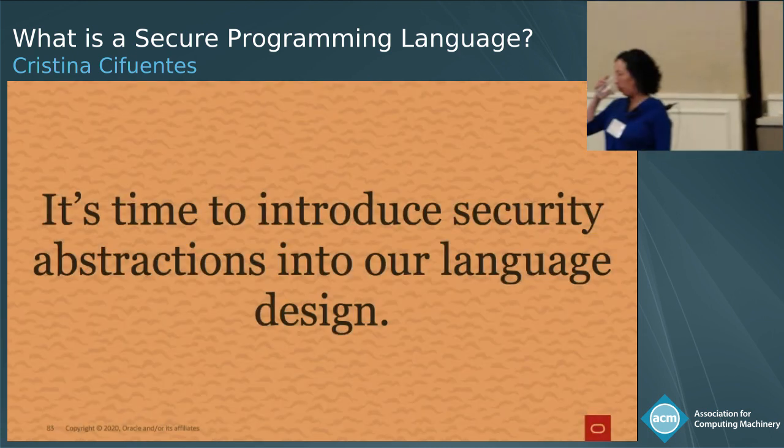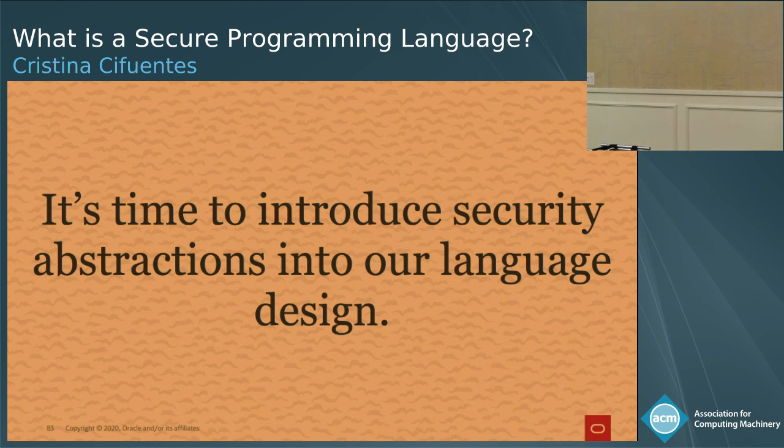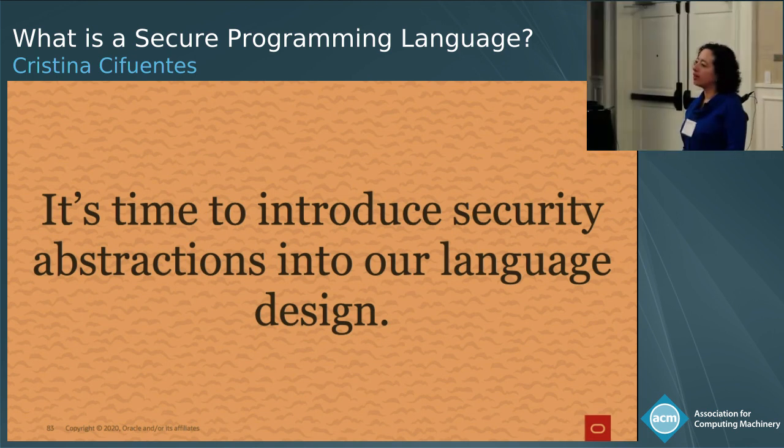I see a number of hands, so we'll start with questions, and I'll start with Adam since he was first. You were presenting lists of different categories of security vulnerabilities that programmers should worry about. One concern many people have with that kind of list is we wonder if we left out something important. And also we might feel like we need to build a different mitigation for each one, which leads to a kind of complex platform.